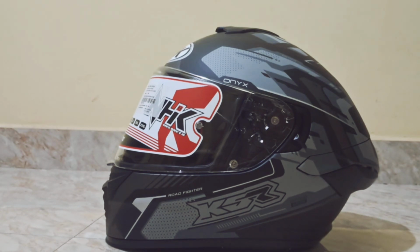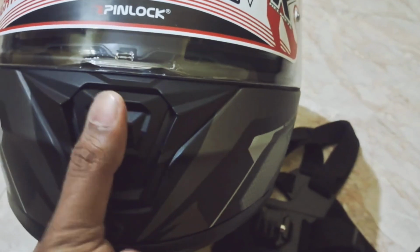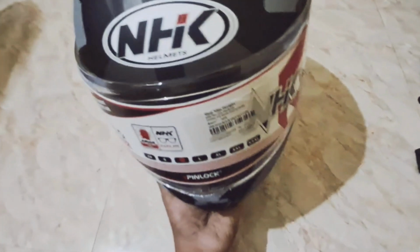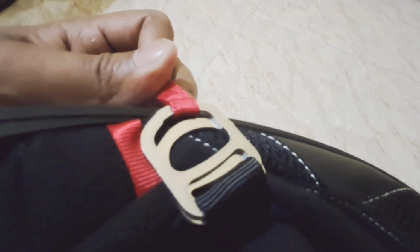For airflow, NHK uses a maximum air vent system. You have dual top vents and a large chin vent that keeps the cool-feeling interior liner doing its job. Inside, the padding is plush and fully removable. A massive plus for safety is the emergency release system on the cheek pads, a feature you usually only see on high-end racing lids. For the closure, we have the gold standard, the double D-ring system. It's secure, simple, and reliable.